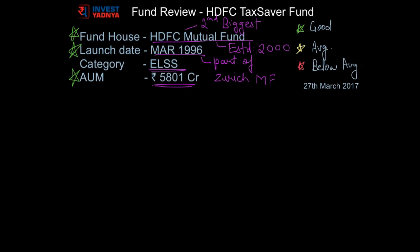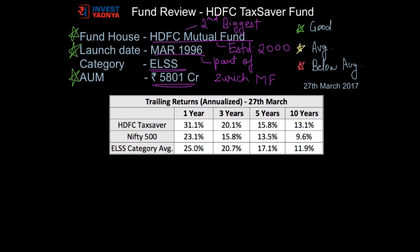Now let's talk about the Moolaha, that is the returns. We will first talk about the trailing returns from 27th March date and then talk about the calendar returns. In trailing returns, we can see the fund has consistently beaten its benchmark index, that is Nifty 500, across all 1, 3, 5 and 10 years, but has been behind the category average returns consistently in long term 3, 5 and 10 years. So trailing return performance of the fund clearly seems to be behind the line.